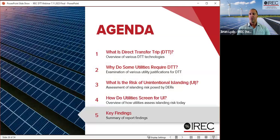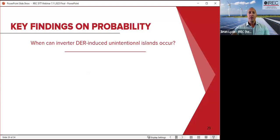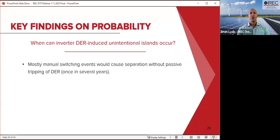Now, summarizing the key findings here. One of the big takeaways, with the help of the analysis Ray went over, is the level of actual risk of encountering an island. First, for inverter-induced islands to form, a manual switching event must occur, which is only likely to happen, as Ray mentioned, once in several years. And remember that fault-induced islands are not going to occur except in corner cases, which can be screened.